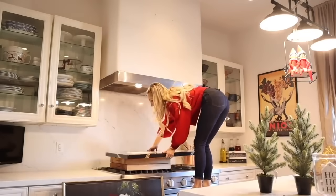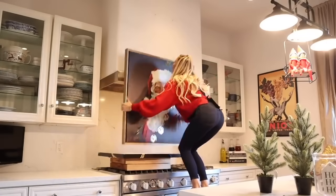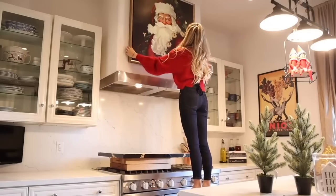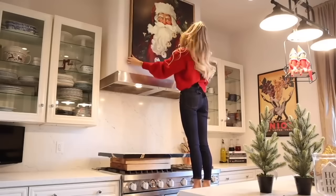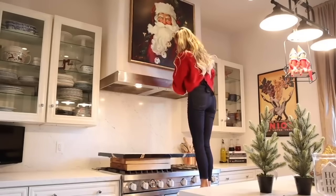My most favorite thing to put up every year first in the kitchen when I'm decorating for Christmas is this beautiful nostalgic Santa. I will link it down below. I absolutely love how it fits so perfect over our stove, and it just gives all the good, beautiful Christmas vibes about still believing in Santa, and I just love it.